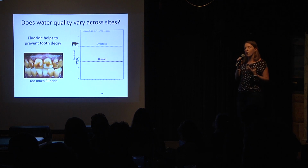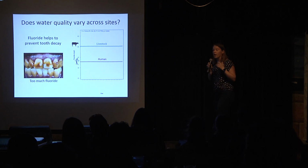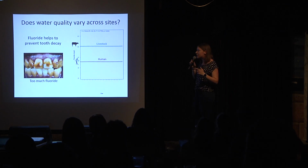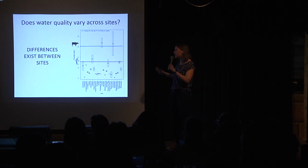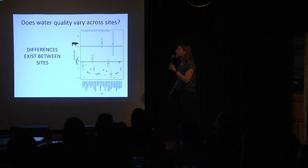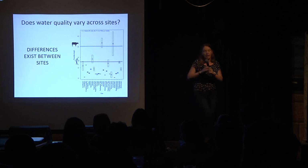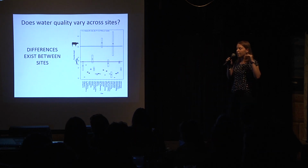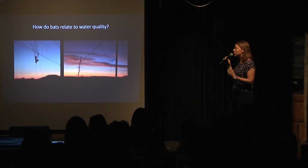I then asked whether water quality varies between sites, and it does. So right here, we're just looking at fluoride. Having fluoride is good for your teeth, but having too much is bad. And all I want you to take away is that there are differences between different sites here, and that some of these sites are even above the concentrations that are listed as the higher level that livestock should consume. And so these would be very unsafe for human consumption and for other species as well.